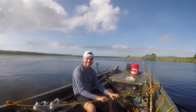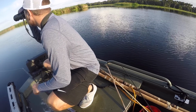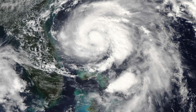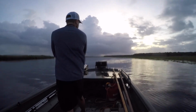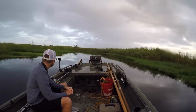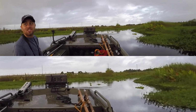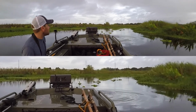On this trip, my good friend Andrew came in from Atlanta to go on his first ever alligator hunt. At the time, there was a tropical storm off the East Coast, so right off the bat, I was worried if we'd even get on the boat, much less see an alligator in these overcast, rainy conditions. Luckily, the weather cleared up enough to hunt, and about 15 minutes into our trip, we were on our first gator.